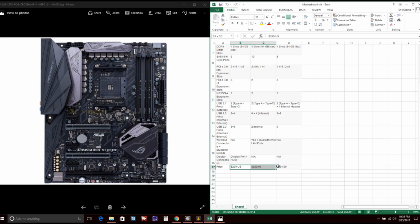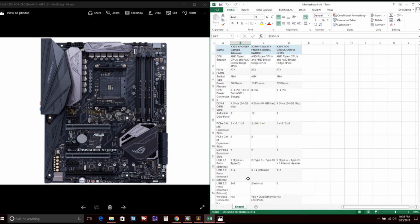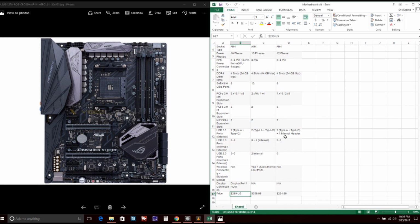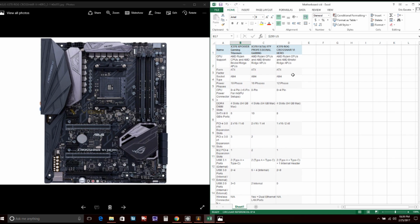Here's where we get to price. Basically, the ASRock and the Asus are neck and neck: $259.99, $254.99, $5 off. Whoop-de-doo. However, the MSI is up to $299, so basically $300, and I don't see why. When pitted against the ASRock or the Asus, I think they're asking for too much for what they're delivering. The Asus, being the cheapest of all of them, is great value.